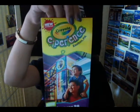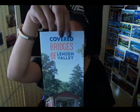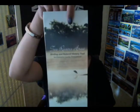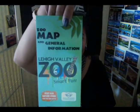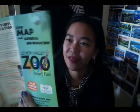So there's Crayola Experience. Covered bridges of Lehigh Valley. Two Rivers area. Lehigh Valley Zoo. Just trying to determine where Lehigh is. PA is Pennsylvania. Here are the 4 brochures. Let's take a look at the zoo map. Ah, that is quite nice. Look at that. Very nice, very colorful. They have got lots of cool things here.